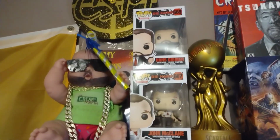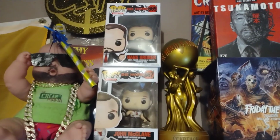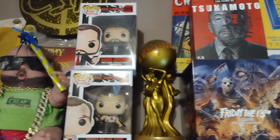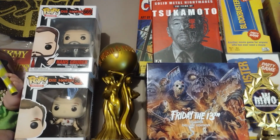And we have a little Army of Darkness comic book set in the back. I just don't have anywhere to put that right now. We got Hans Gruber, John McClane, not really horror, but I absolutely love Die Hard. We got this Rocky, The World Is Yours statue that I got with the 4K box set.